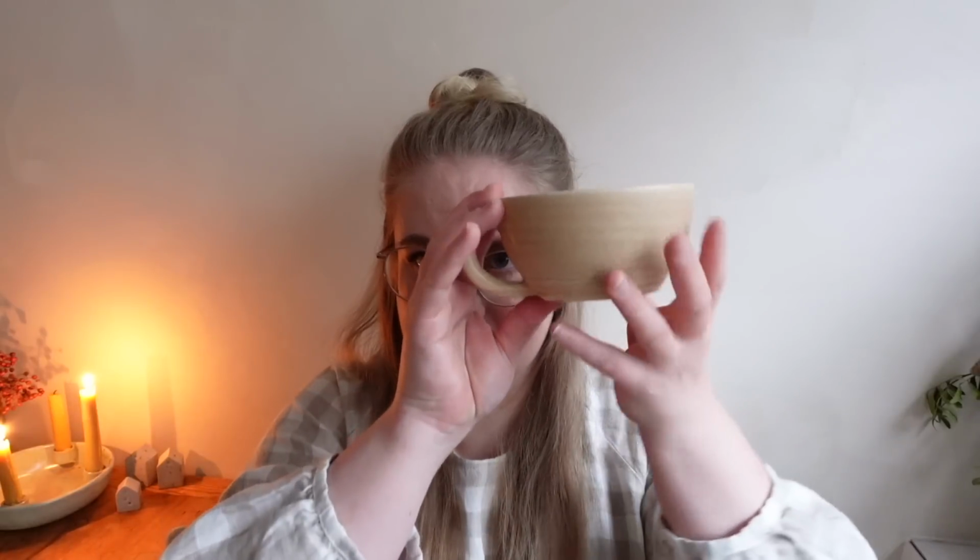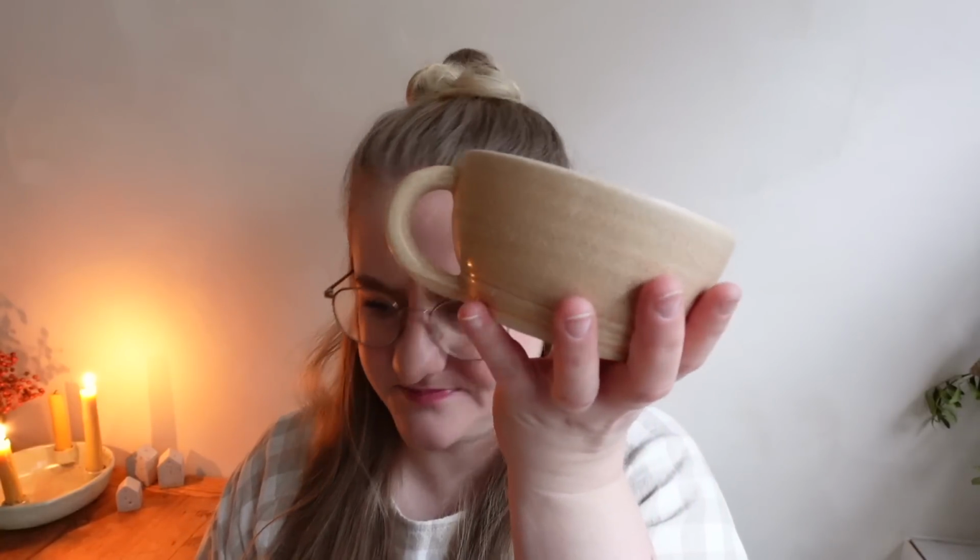But yeah, these are some of the beautiful mugs. And I love the shape. They are just very easy to use and I really, really like them.